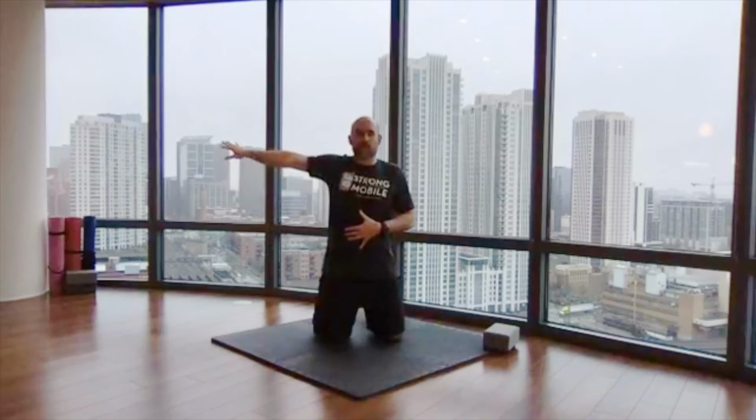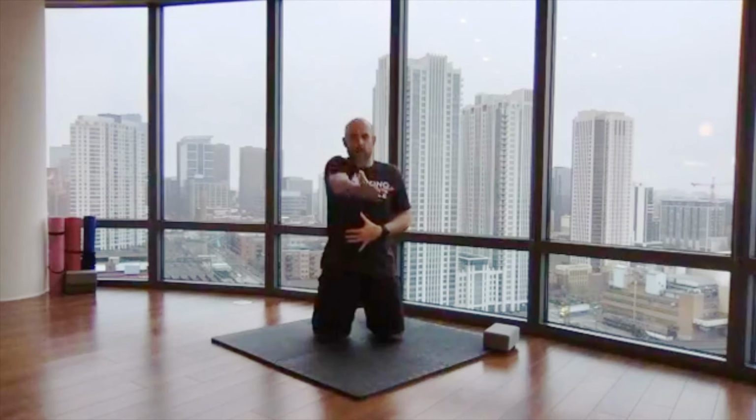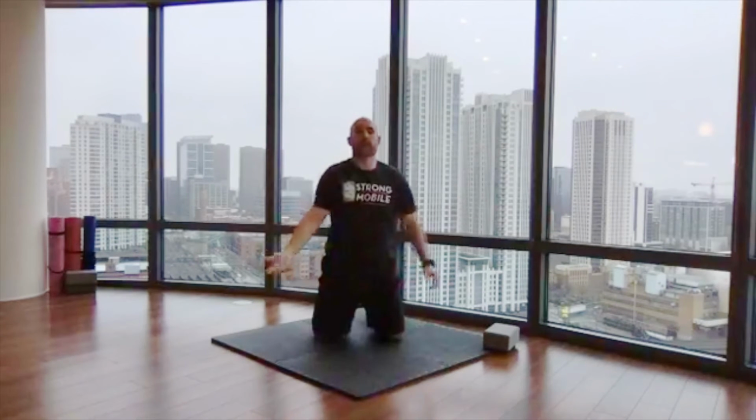If you feel any pinching here, you just drop and cut it short. That's all. Find a range that allows you to move safely and freely, and the more you do there, the better off things are going to be. Up, up, up, up, come down, cross that midline, and shake that bad boy out. Let's go right hand on the belly, left palm open. We're not going to do the left side.